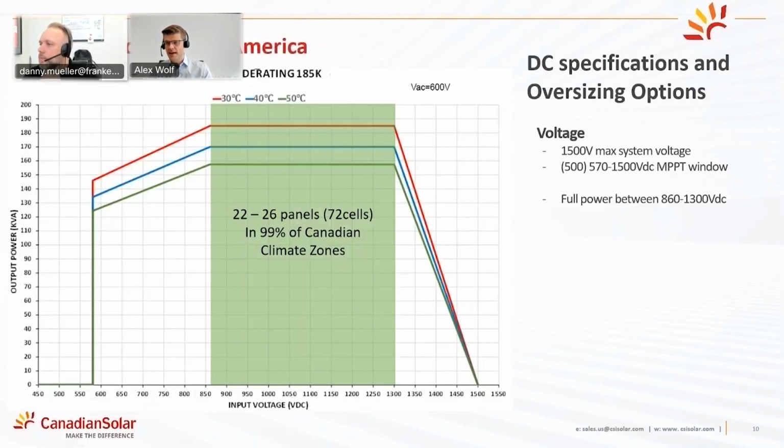On the input side, as with most 1,500 volt inverters, you try to have a string design that is as long as possible, so as many panels in a row as possible, to achieve as high a voltage as possible. In the Canadian climate, we have both extremes. We have very, very low temperatures in the winter, and we have relatively high temperatures in the summer, depending on where you are in the country. So a very common string design is somewhere between 22 and 26 modules on the high side, and that works for pretty much almost all climate zones in Canada.